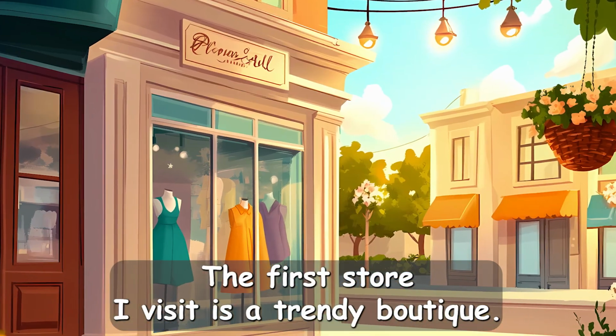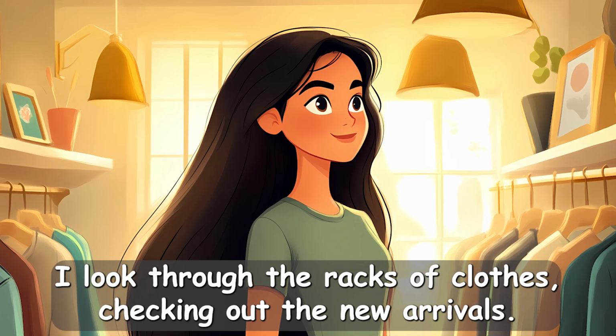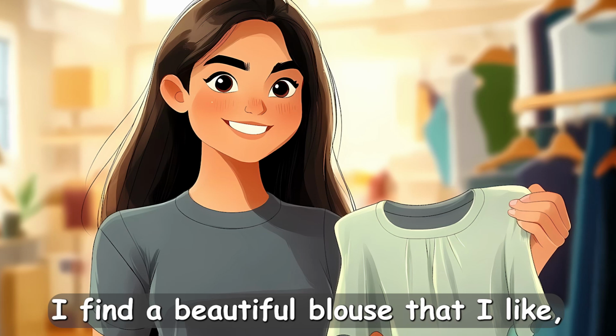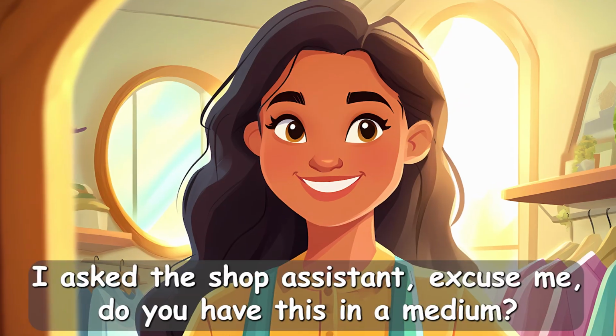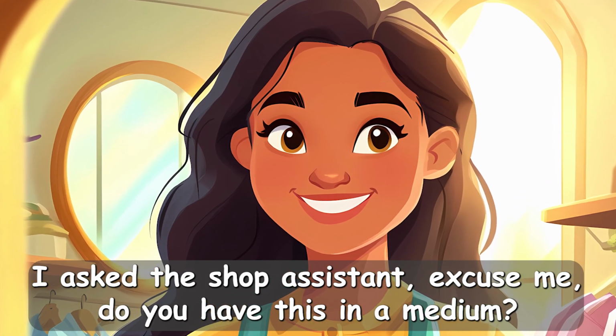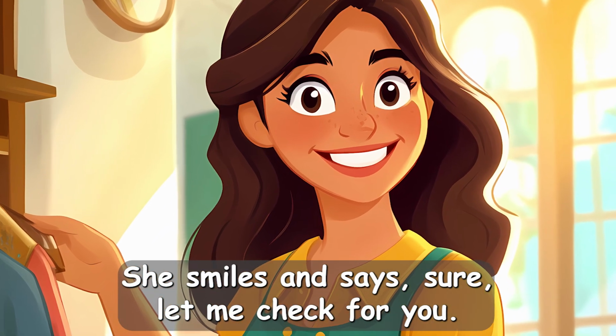The first store I visit is a trendy boutique. I look through the racks of clothes, checking out the new arrivals. I find a beautiful blouse that I like, but I'm not sure about the size. I ask the shop assistant, "Excuse me, do you have this in a medium?" She smiles and says, "Sure, let me check for you."